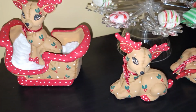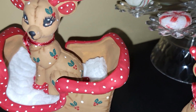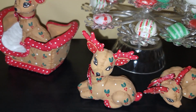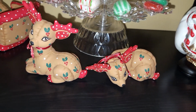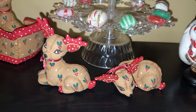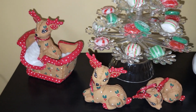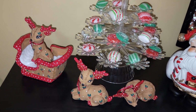Very tiny little hobbyist set of deer. Very nicely done. And the sleigh. I actually had to go back and get the sleigh. I left it there. I thought I was spending too much money, and then afterwards I thought, well, that wasn't too smart. That's a set. Norm, can you take me back to the Goodwill? I gotta go get that sleigh. See, it was a little more. The deer were $2.99 each, and the sleigh was $3.99. But I did have a coupon.